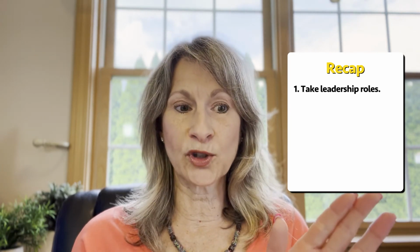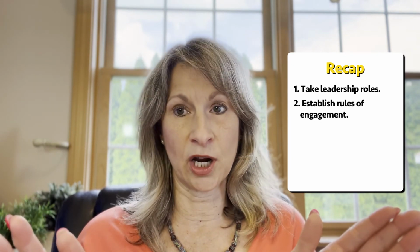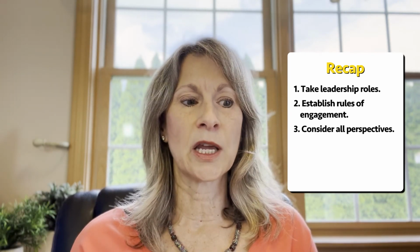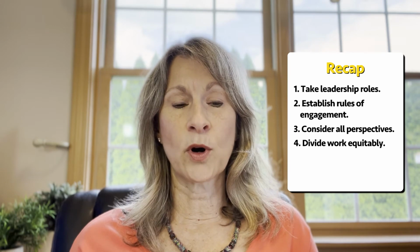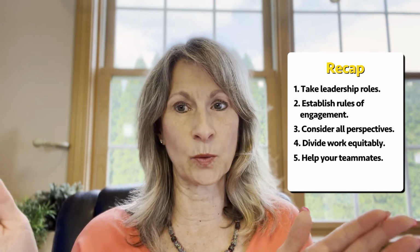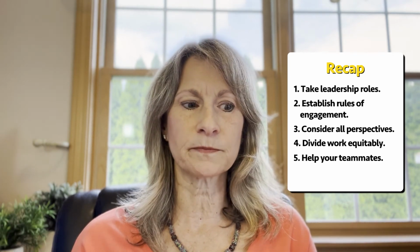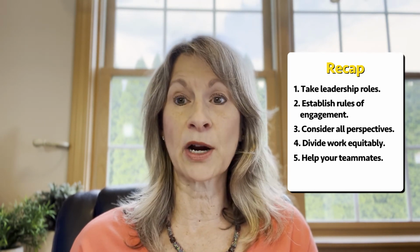So to recap, some tips for working successfully on group projects. Number 1, proactively take leadership roles with areas that you're competent in. Number 2, make sure everyone has access to all the technology that you'll be using throughout the group project, not just for meetings, but also collaboration. Number 3, listen and consider everyone else's ideas, not just your own. Number 4, try to divide up the work as evenly as possible. I know it's not always possible to anticipate some of the work that will go into things, but just be mindful of that when you're dividing up the slides. And number 5, help your other teammates with their work. They will appreciate it, and that's part of being a team.